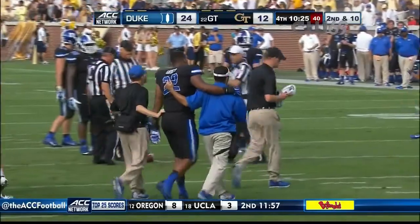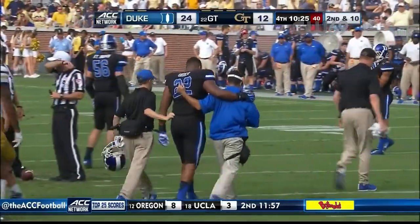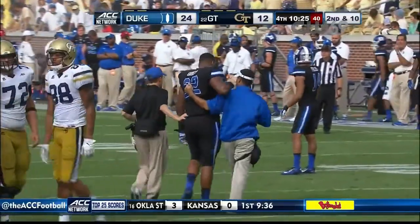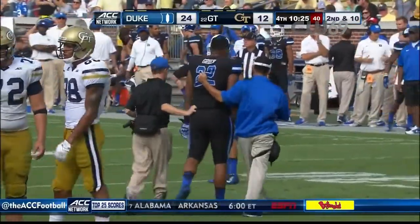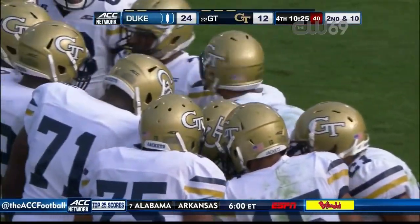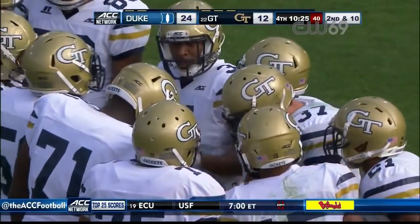10:25 remaining in this ball game. 5-0 Georgia Tech trailing Duke 24-12. Boy, Duke's done a really good job defensively. You see Greer getting off the field, looks like on his own power. I think he ran into one of his own players, and he got shaken up a little bit. Hopefully Greer, the junior, will be okay.